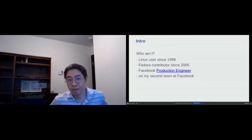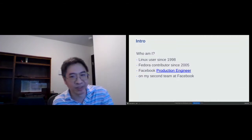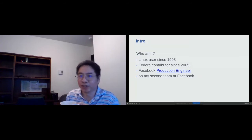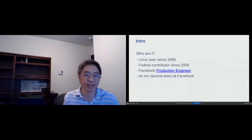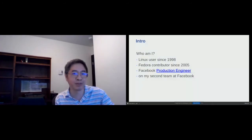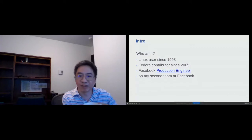So I've been a Linux user since 1998. I wanted to start a few years earlier, but I didn't have my own computer. I've been contributing to Fedora since 2005, mostly doing package maintenance, but it's only in the past 2 years that I actually get paid to work on Fedora at Facebook, which is really, really cool. It's my second team here.